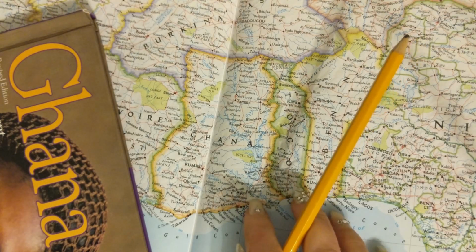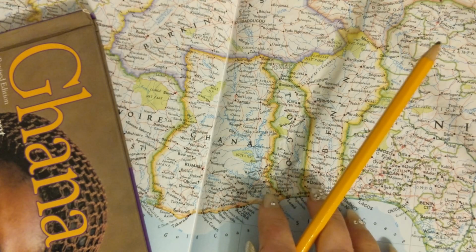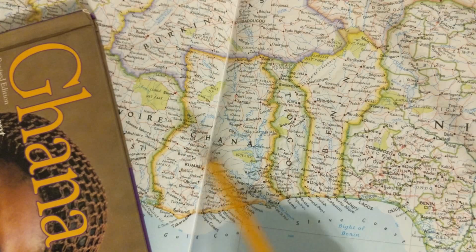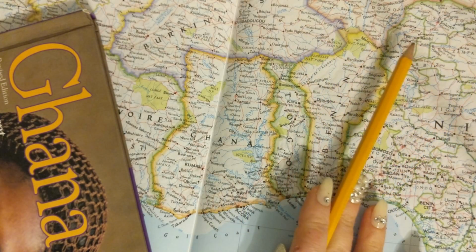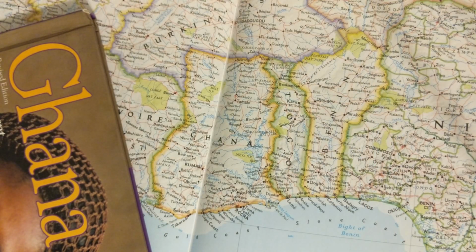They actually just had an election at the end of 2020. So, yeah, things are looking good in Ghana. So, I could go into far more detail, but I'm just going to leave it at that. So, let's look at the book, and I'll show you some cool pictures of Ghana.